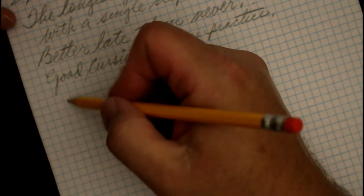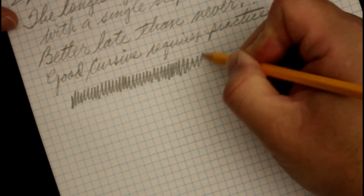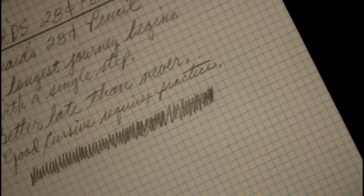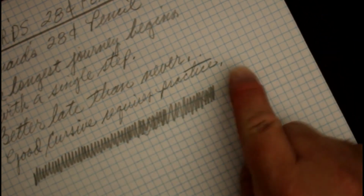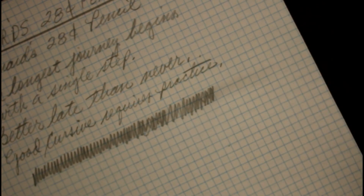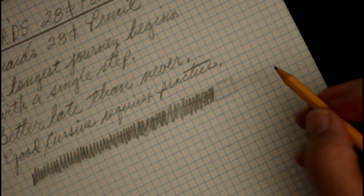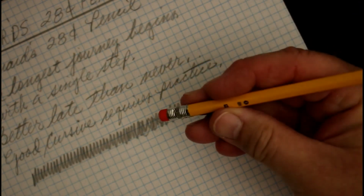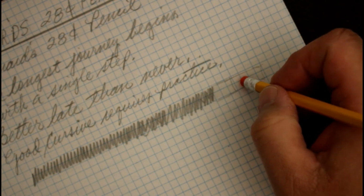Okay. Now let's put a line down here on the paper with this pencil. And it really doesn't smudge much at all. So you could say that's maybe a plus. There's a little bit, I guess it does come out. It's very faint, but I think that's because of whatever materials they're using here, the makeup of the core is why we're not getting a smudge.